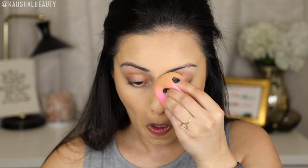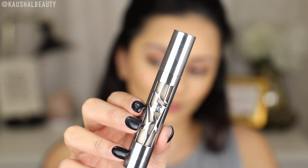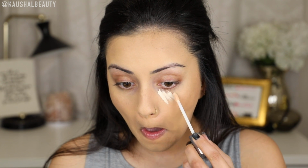You guys know I love an ashy contour, but I just love the way that this melts into my skin. As you can see, it just looks so melted in the skin, and oh, I really hope they come out with this in a single pan, because I would be all over it.